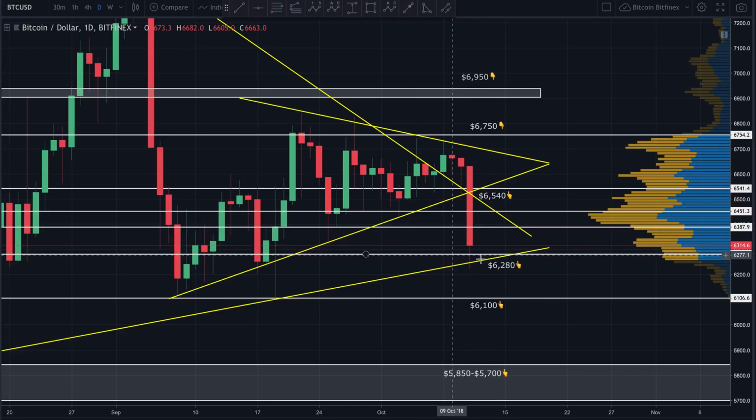I would certainly not go all in at all, knowing that price could end up collapsing here. So whatever amount of fiat you have, I would enter maybe 10% of the amount of fiat you have, 10% of your position, here. If it drops to 6,100, maybe deploy another 5 to 10% there.